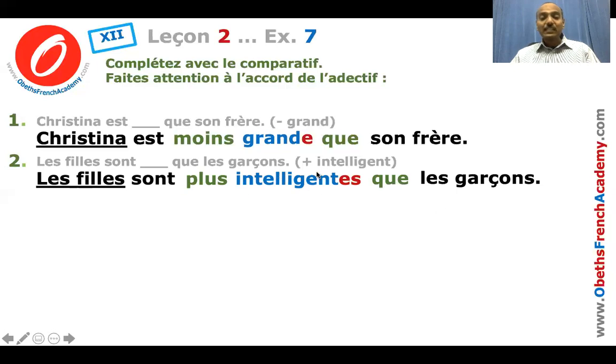Now, can you see, since you have a plus sign, we have put plus and que. Then the adjective intelligent is actually in the masculine singular form within brackets, and you write the same spelling, but we need to do the agreement. We added an E and S because the subject is feminine plural. Let's see the third sentence.